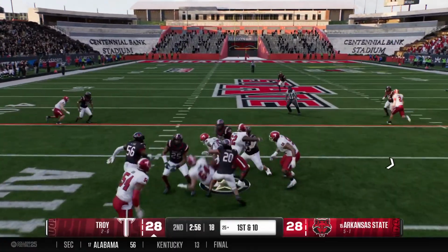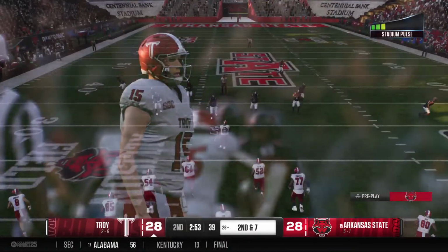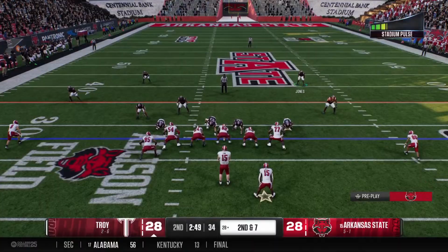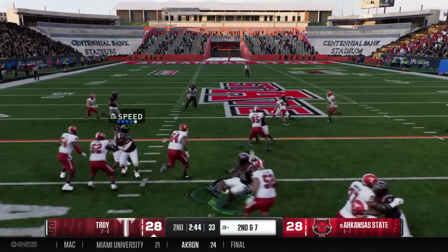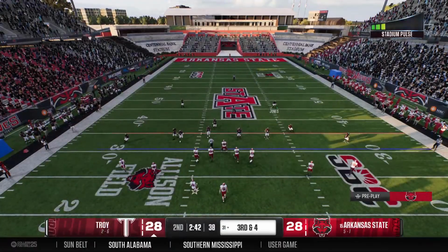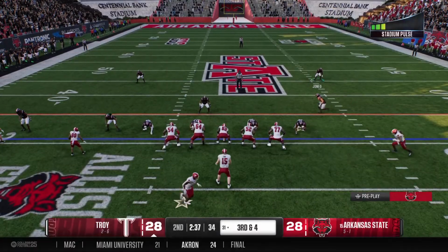Give to the running back. Tackle is made at the 28 after a pickup of 3. Got 3 on first down at 2nd and 7. Out of the gun, the inside give. They make the stop after a gain of 3 to the 31. Big 3rd down coming from their own 31. Defense tries to get off the field.